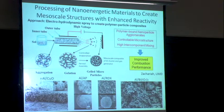Well, this is something that's been done at the University of Maryland using basically nitrocellulose as a binder, gasifier material, and nanoparticles. They've used an electrospray technique where there's a solvent. You mix the nitrocellulose in the solvent with the aluminum nanoparticles. You spray it out. You form very small droplets. You let the solvent vaporize out, and what I'm left with then are micron-sized particles that have aluminum nanoparticles in it, plus this gasifier.